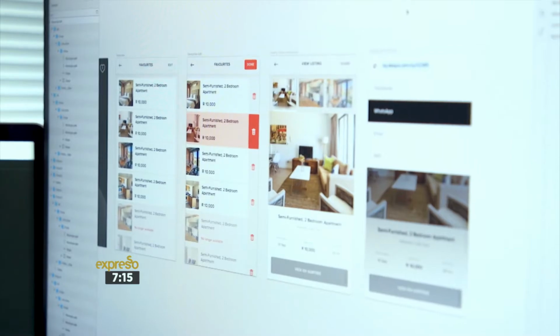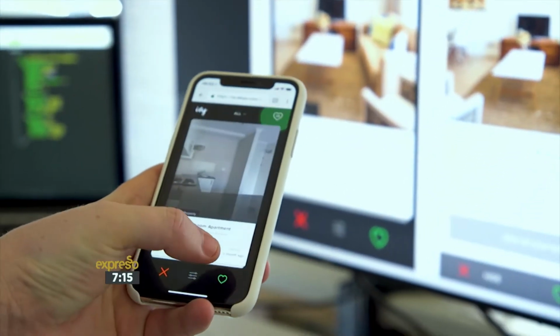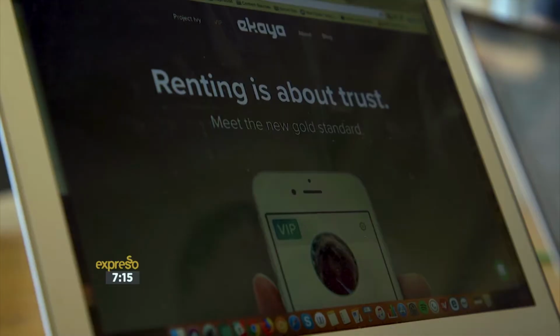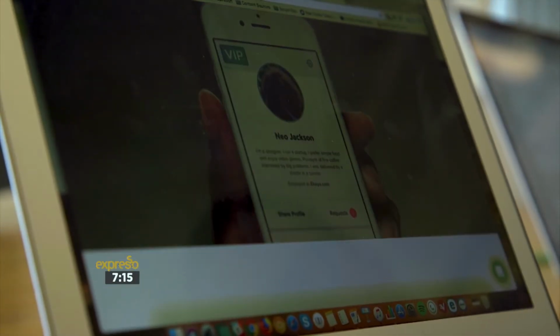Literally 1 in 3 people on the planet rent. And they're all doing it like it's 1999. And so we wanted to find a better way to find properties and to apply for them, and then ultimately to improve the whole rental experience. We are Ekaya. Ekaya is a tool that works for tenants, landlords and agents to help make the rental process more transparent and fairer on all parties involved.